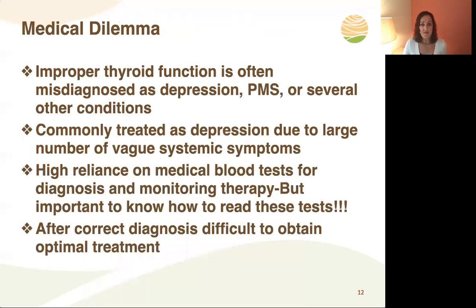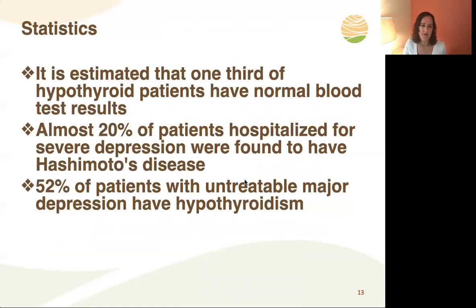So what is the medical dilemma? Well, I've sort of mentioned this before, but essentially improper thyroid function is often misdiagnosed. A person's told they have depression or perhaps premenstrual syndrome or some other issue. They're gaining weight and they're told, well, you just aren't exercising enough. A lot of times there's just sort of vague symptoms. And even so, the way the condition gets diagnosed, sometimes the labs don't exactly express what's truly going on. And I'm going to explain that a little bit as we move along.